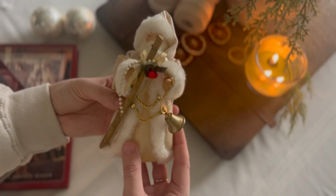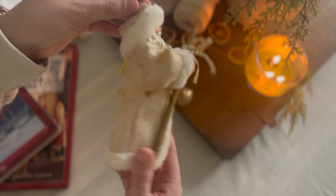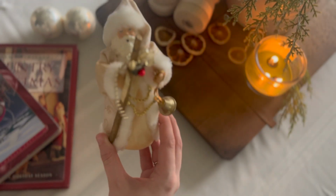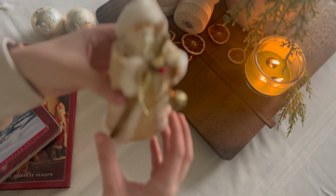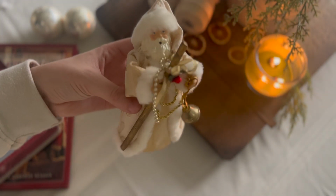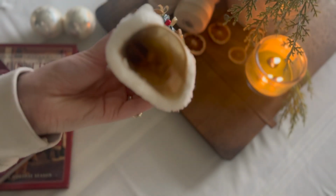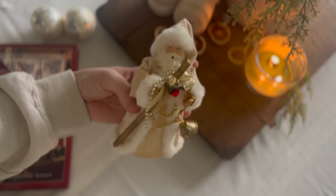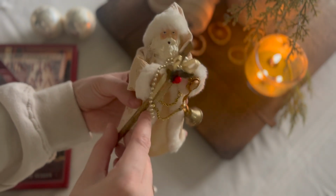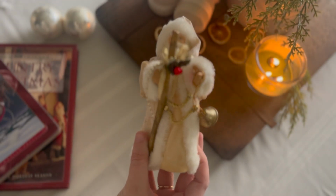Up next is another Santa I thought was super cute. I only paid 99 cents for him, but I have quite a lot of gold and green and just neutral colors, and I thought he would fit in perfectly either on a tree or just as decoration on a built-in. I believe at some point he was a tree topper, but I picked him up because I just thought he was very rustic with the little wooden staff and sweet. So excited to have him.